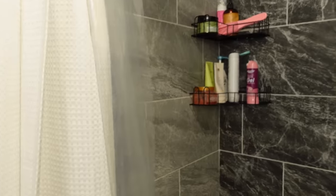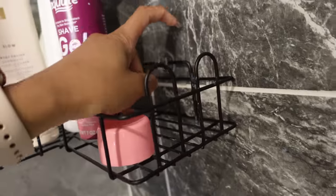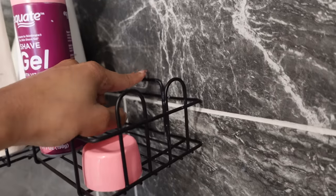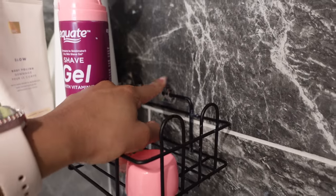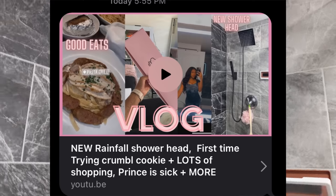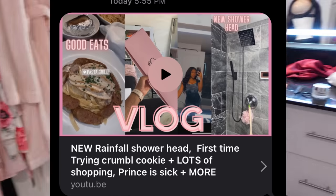And these, I'm going to try to take off tomorrow because they're really on there, really good. You can buy these little thingies from Amazon in a pack of 2 for like $7, so I'll also link that if you want it. Also, I've got to take that shower head down because that is mine. I installed that in a vlog, if you guys remember.